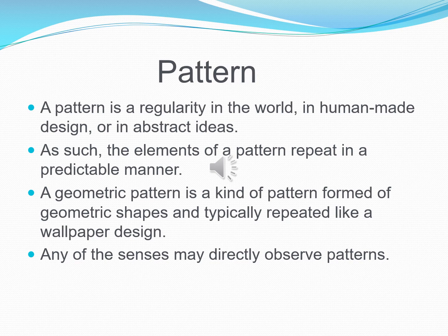So that's called patterns. A geometric pattern is a kind of pattern, a form of geometric shapes typically repeated, like a wallpaper design. Any of the senses may directly observe patterns. So if there's any pattern, your eye can find out that there's a pattern in any phenomenon. So it's called patterns.